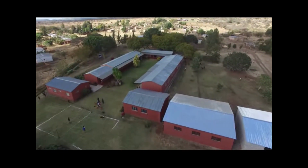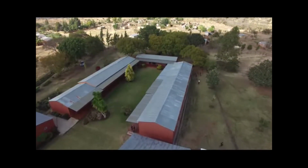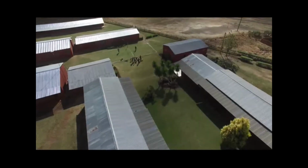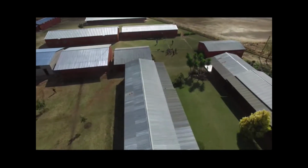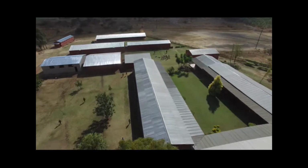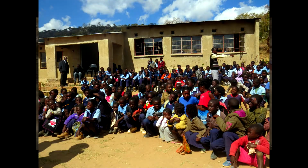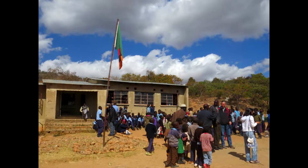Again, you see the unpainted building is the new library, which is going to be dedicated this summer. And here you have a final view of the school before we head to another area of the farm. By comparison, if you were to go to a government school, there is one that's about 5 miles away from Terranova, and it has 650 students and 8 teachers.